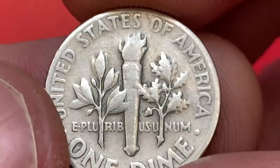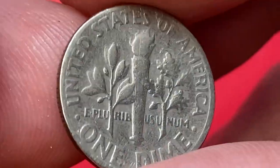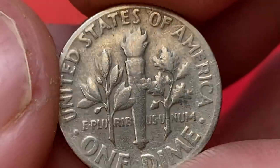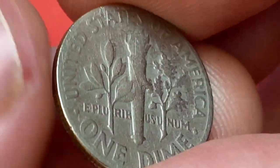When we turn it over, we witness massive wear on device elements and lettering. Not only horizontal bands, but most details of the torch are soft and flat.